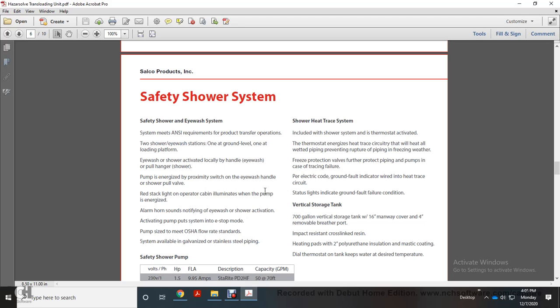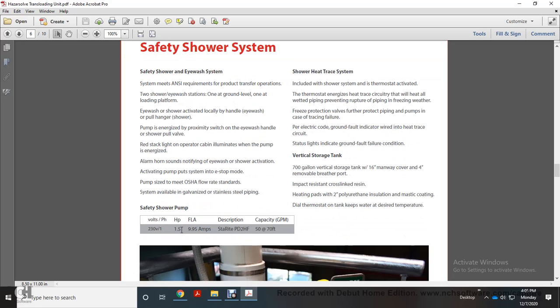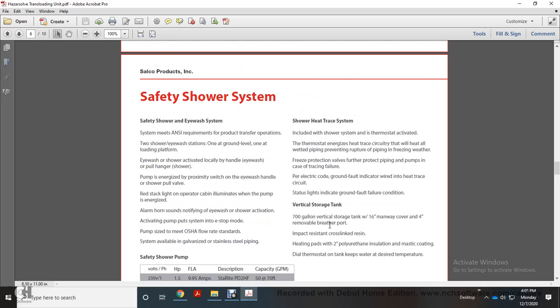A light in the cabin is illuminated with the pump energized, and an alarm horn is sounded with the eye wash and shower activation. The pump puts out in e-stop mode, with the pump sized to the OSHA flow rate standard. The systems are available in galvanized or stainless steel. The safety shower pump: 230 volts, 1.5 horsepower, 9.95 amps, style PD2HF, capacity 50 gallons per minute at 70 feet.